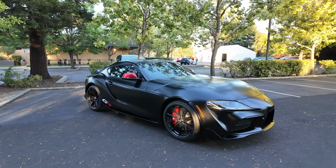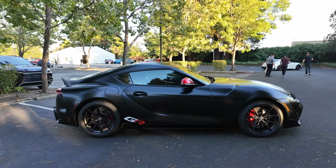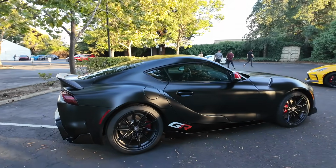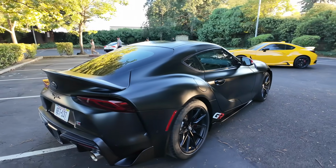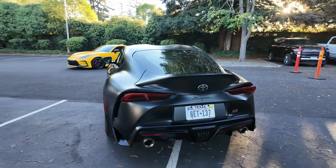The manual will do 0 to 60 in just over 4 seconds. It also has a top speed of 155 miles an hour, and it has a fuel capacity of 13.7 gallons. You'll expect to see 19 miles per gallon in the city and 26 out on the highway.